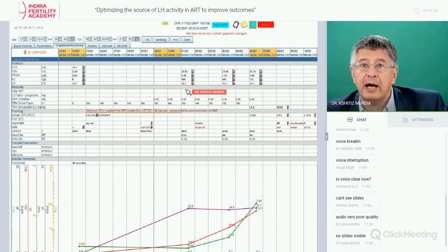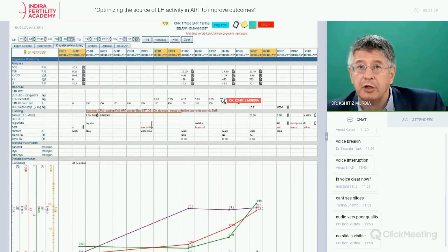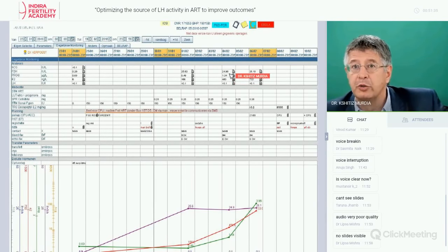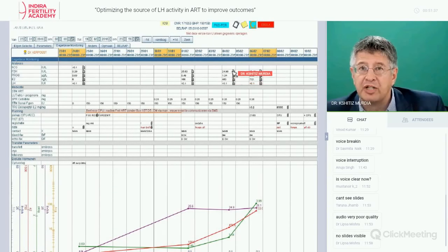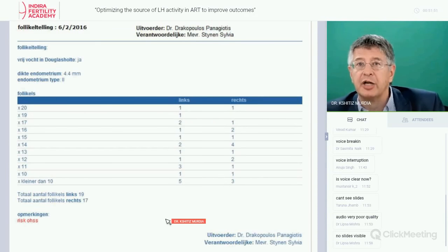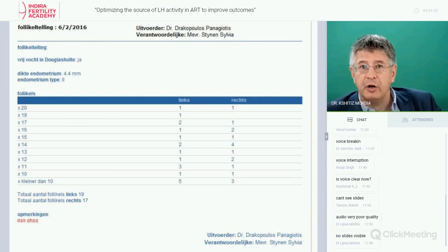0 point something, LH 0-1. We continued the stimulation, another blood test. Estradiol went up a little bit, progesterone was 1 point something, but of course no problem at all, we're doing a no fresh cycle. Another blood test at the end, progesterone was 3 point something, estradiol 800, LH 0.1, and we decided for pickup there. Here are the results of the ultrasound.